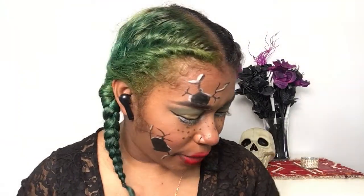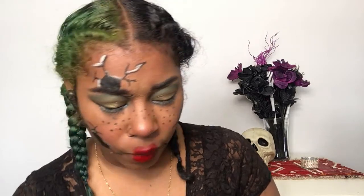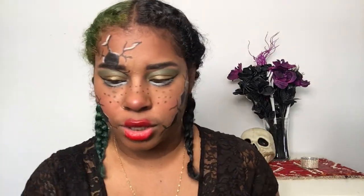So I cleaned this up. This looks so weird, but anyways, I cleaned it up a little bit with some makeup wipes, and I'm gonna use this liquid red lipstick to kind of fill in some patches. Cool. I'm gonna add some white to a light point, I guess. I'm gonna draw some lines.